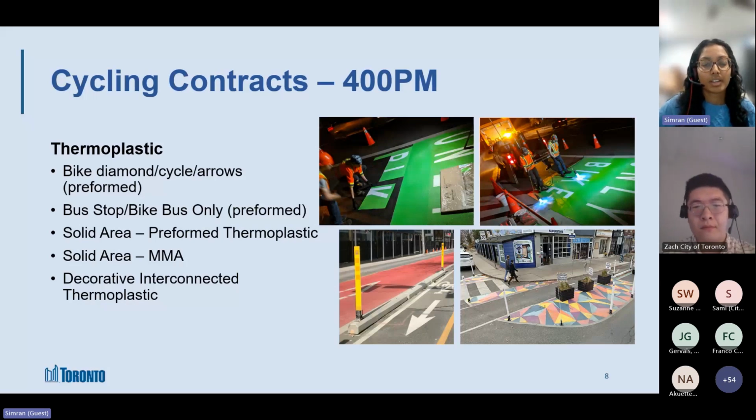In the top row, you can see pictures of how these are installed. It comes in a bunch of pieces, and then you have to put the puzzle together, and then they're blowtorched. That's why they're quantified like that. This is different than MMA, which is the solid red area you see, which is only quantified by meters squared, because it's a paint that's painted onto the road, and then the symbols are applied on top of it.